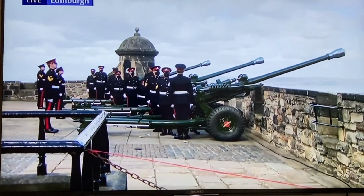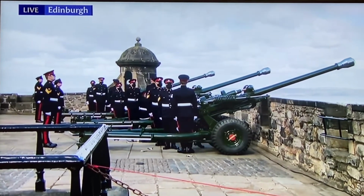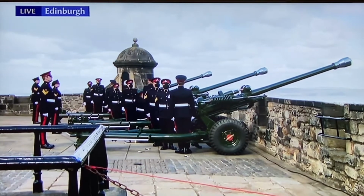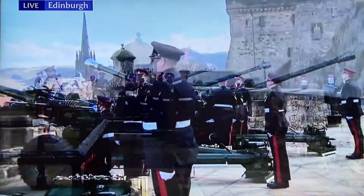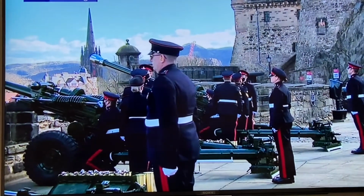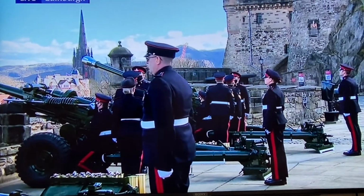No doubt they would have been warned some time ago in case of this eventuality, and they have been called in rapidly to do this, and they're doing a wonderful job, as you can see. It's a very high-pressure job, isn't it? Because, as you say, this is such an important event. You don't want to get it wrong, which is why they've got more than one gun available, in case it doesn't work, so they can find the next one immediately.